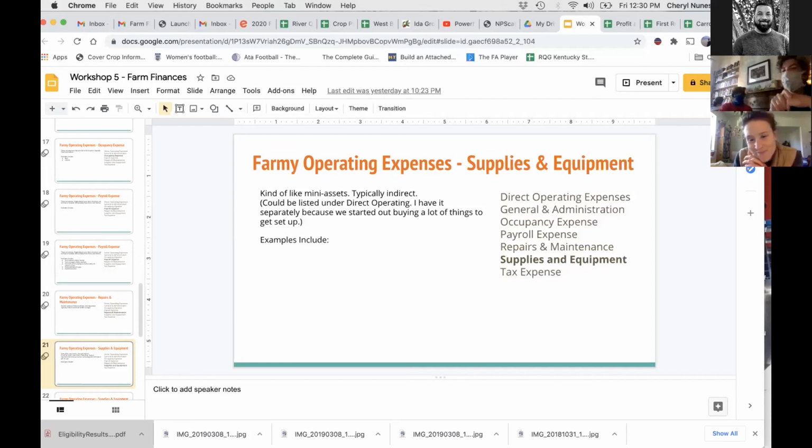I think of these as mini assets. They're not things that go on your balance sheet because they're less than $500, but they're things that have value over time. It's not just a one-time purchase, like a rubber band that you buy for one thing and it goes out the door. A hammer is an expense. It's not an asset. You can't say that you have a $10 hammer, right? But it has use over time. It's not just a one-time out the door thing.